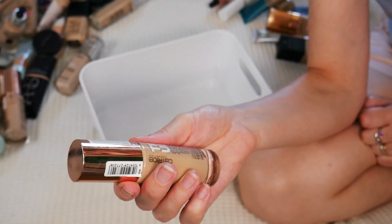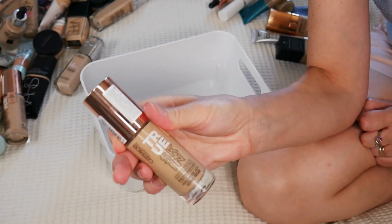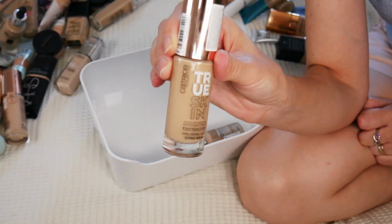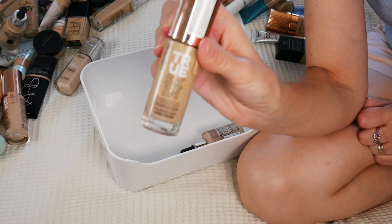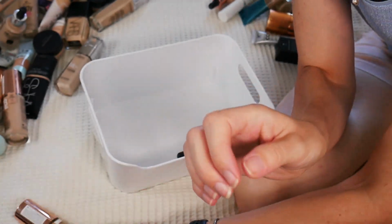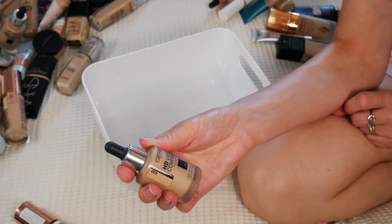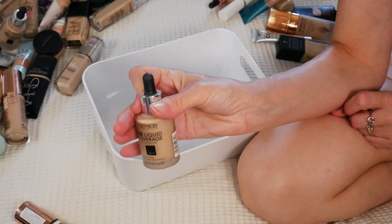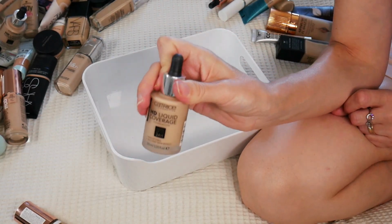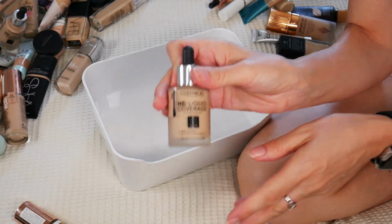This is the True Skin by Catrice. Also, this is not one of my favorite formulas from Catrice, but I have 2 shades, and this being more dark for me, I can give it to my friend. And the last one that is going to go because it's too old is the original HD Liquid Coverage Foundation from Catrice. This is too old for me to use safely, so I think it's better to toss it.